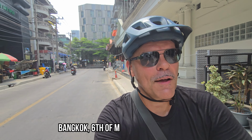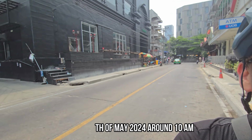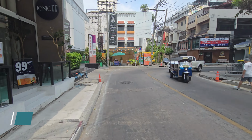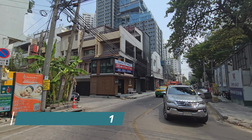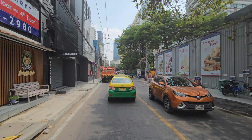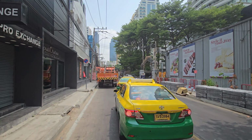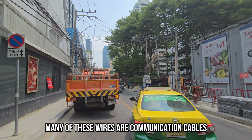Good morning. I'm here at the end of Sukhumvit Soi 11, and I just noticed that they are doing some major upgrades here. You can see here in the street there are still some wires, but they are the new ones, the modern ones that they put in there. But they are removing a big part of the bundles that are a little bit further down the street.